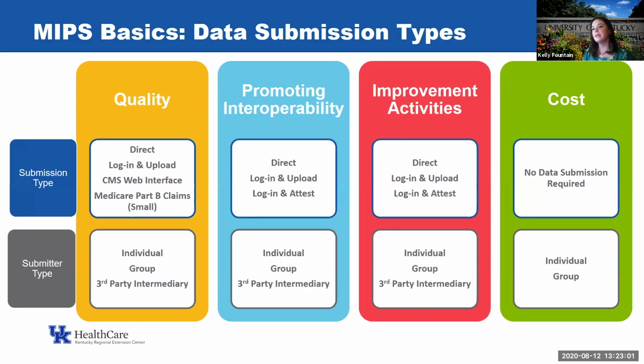Next slide, please. Okay, so now each of the 4 performance categories has a different submission type and submitter type. And these are really kind of set at the performance level. So if you take quality, for example, you have the option to submit using direct, login and upload, CMS web interface for large practices, or Medicare Part B claims for small practices only. And this can be done by the individual NPI, the group representative, or even a third-party intermediary. And you may be thinking, what is a third-party intermediary? That's somebody that you've contracted to submit on your behalf. So if you're using a registry, for example, oftentimes they will submit on your behalf, and then we just recommend you go in and you check and verify that everything looks good in the system.